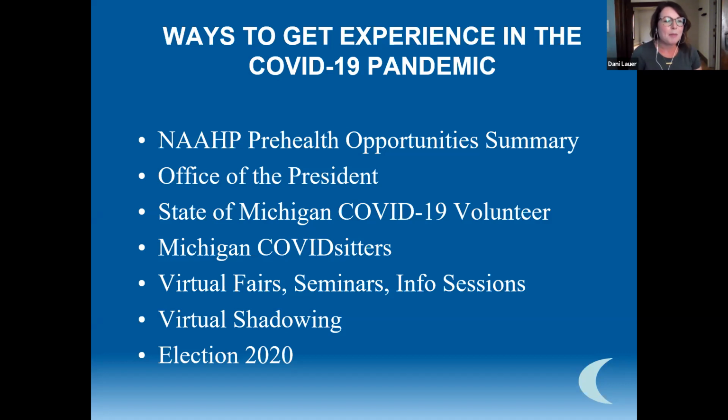And then finally, the upcoming election provides us with a lot of opportunities to get involved in the community. You can be assisting with events on campus, getting students registered to vote, serving as a poll watcher, or even working at a local precinct to be an active citizen in the community. You do have to be registered to vote, which you should definitely do either way. And you can look at the Grand Rapids City website to find more information about that.